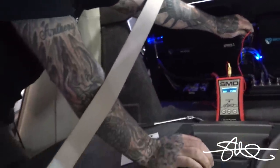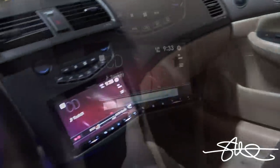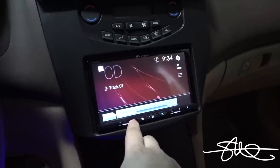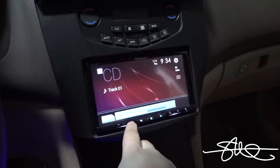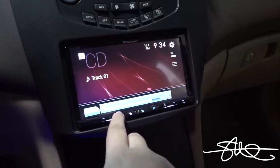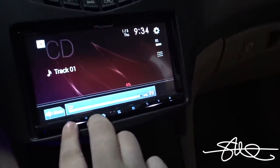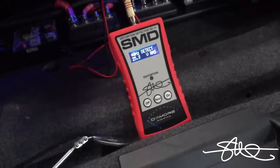Gain's all the way down. Crossovers are all the way up for now. Okay. Turn up to get towards the max. Keep going. Okay, we're detecting. Right there, distortion. Okay. Back up one. Good.